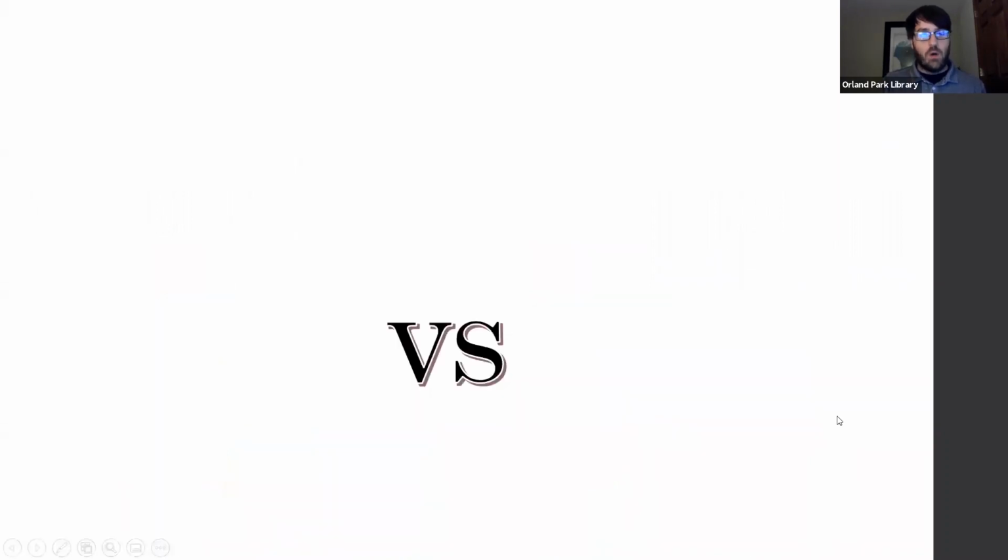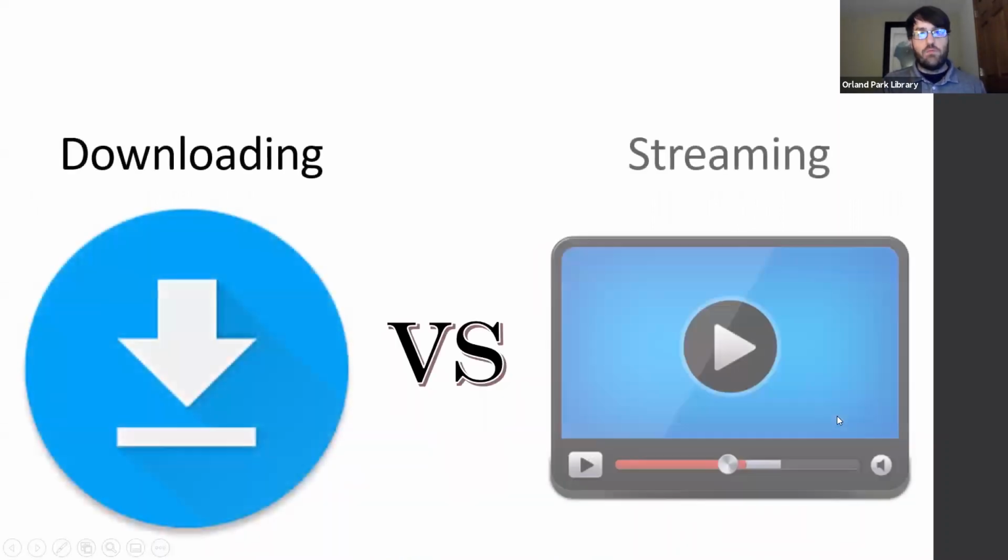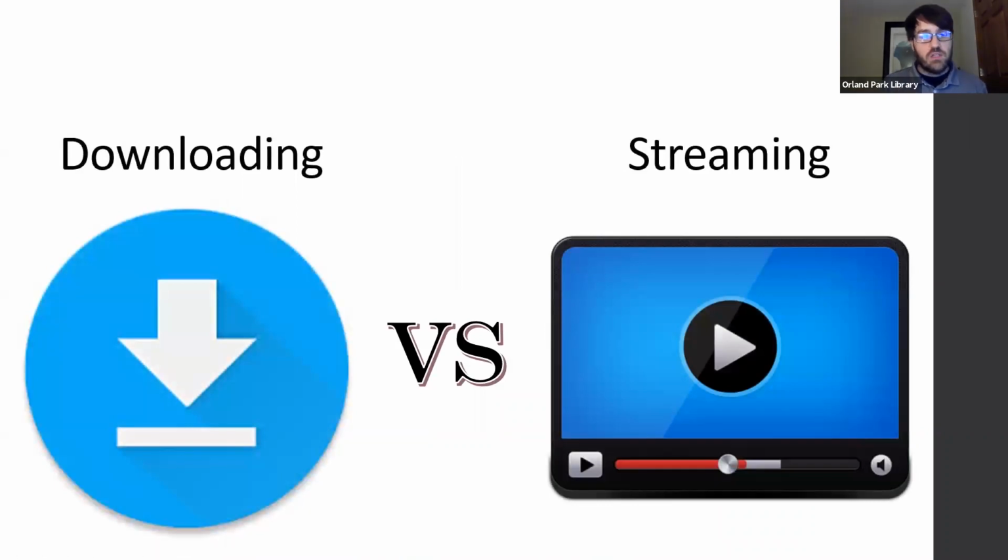Okay. So let's talk about downloading versus streaming. Initially, almost all of these streaming services only offered streaming content, which means you had to have an active Wi-Fi connection. For me, I use Rokus for both televisions in my house, and they are both connected to my at-home Wi-Fi. We stream everything that we watch when we watch television, unless we are watching live TV via an antenna.